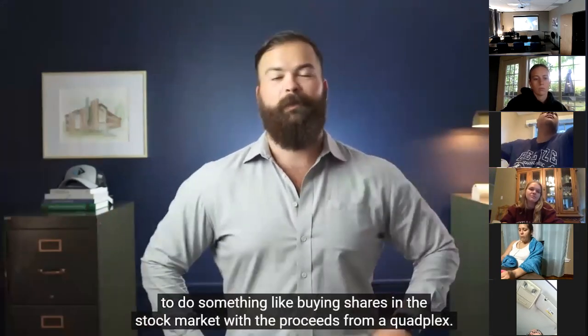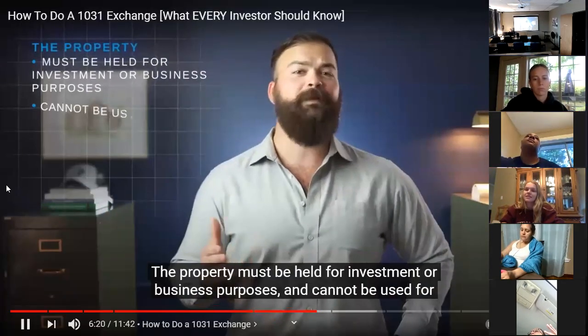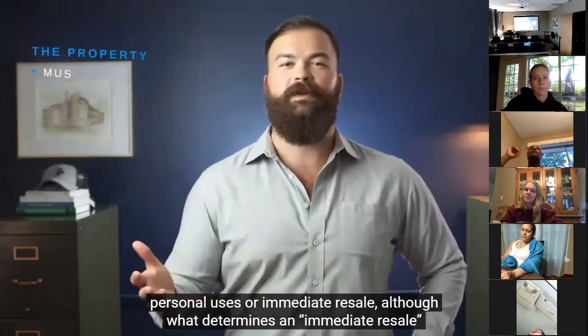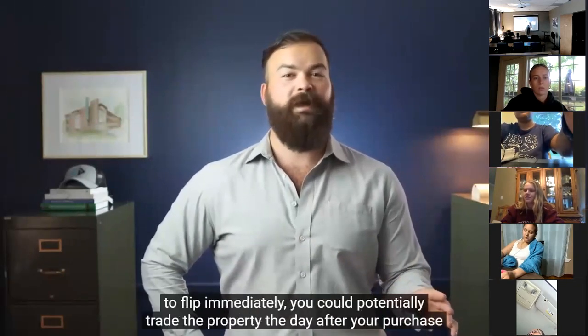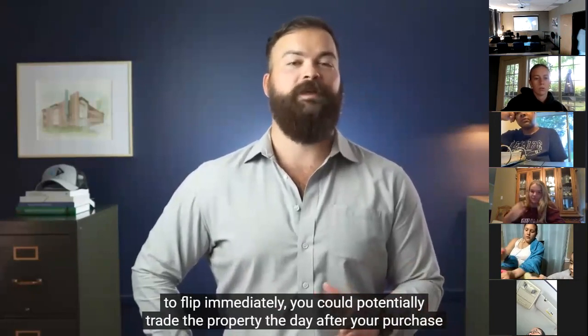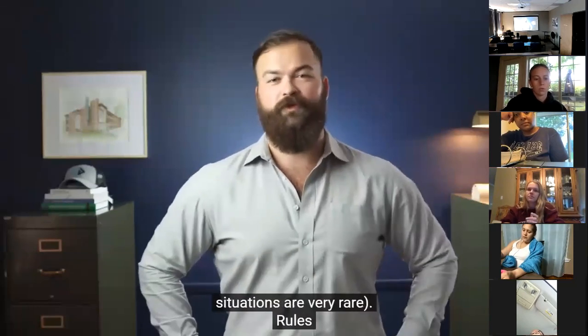The property must be held for investment or business purposes and cannot be used for personal uses or immediate resale, although what determines an immediate resale is somewhat of a blurry line. If it is clear that there was no intention to flip immediately, you could potentially trade the property the day after your purchase if your initial intention was to acquire the property as an investment, although those situations are rare.